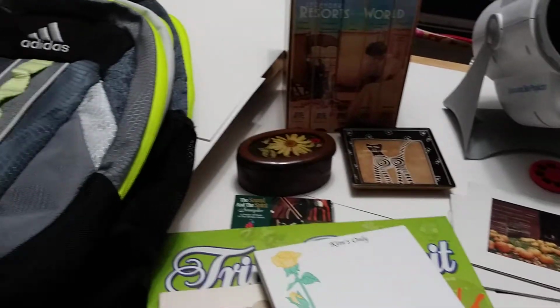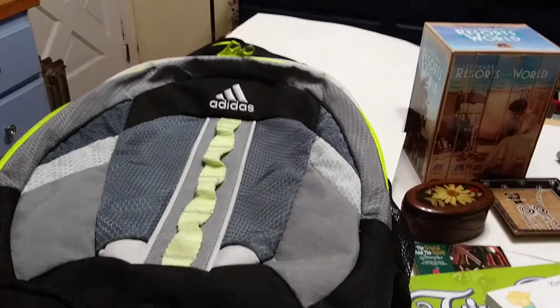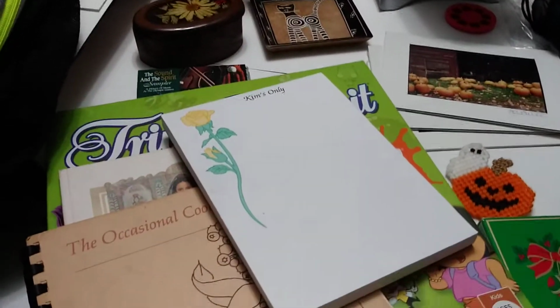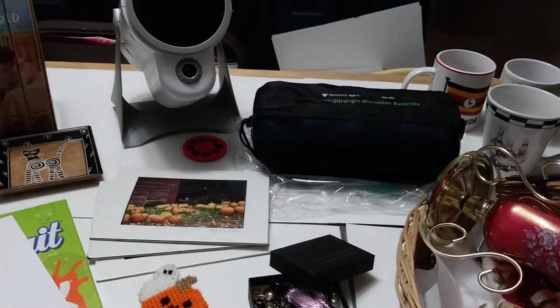So I'll share with you what I got. I did not pick everything up today. Some items date from maybe a couple of weeks back. And there is more also. But let's just go through this.